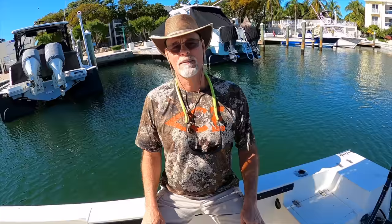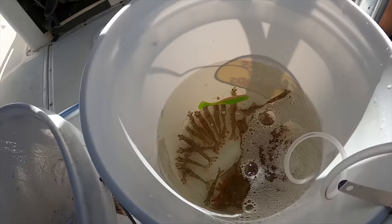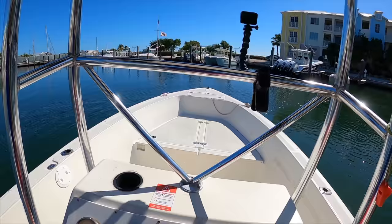So what are we going for today, Pops? Mangrove snapper. After eating those the other day, man, that was good stuff. Those were good. Guys, we're gonna go into the mangrove. We've got a bunch of live shrimp in there and an artificial. And we are gonna head out to the canals and stuff, see if we get some snapper.